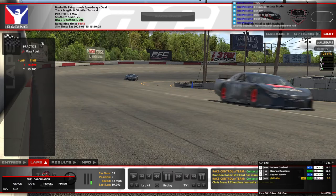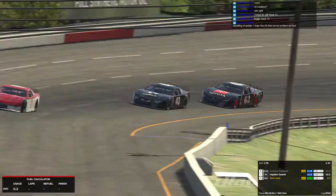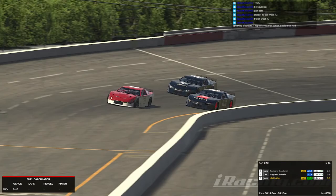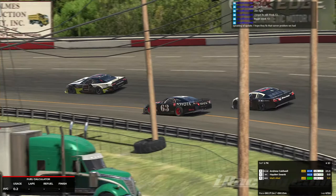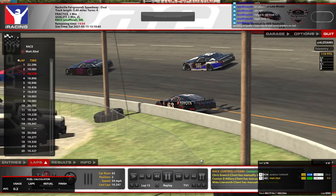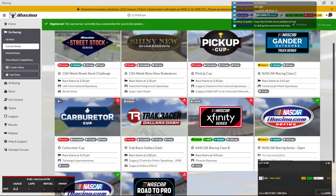Let's see what lap that was. I will say I pulled off a pretty sweet move on this guy, catching up to the slower car, and then crossed him back over. Yeah, he did. For sure.